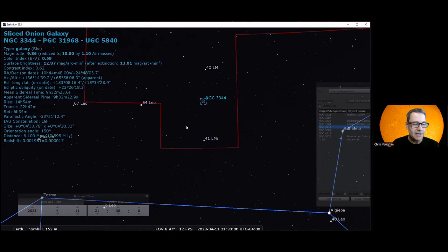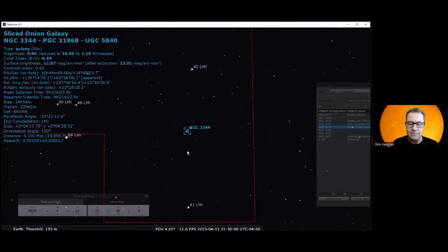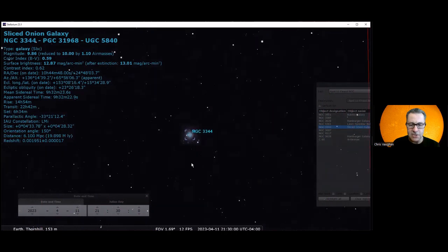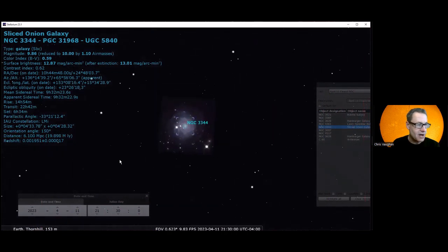Use averted vision, try different magnifications, because it seems that you can see different aspects of a galaxy by working it at different magnifications. You want to see the characteristics of its core, of its spiral arms. It's got some interesting field stars superimposed on it, so you can check those out as well. This one's about 20 million light years away.